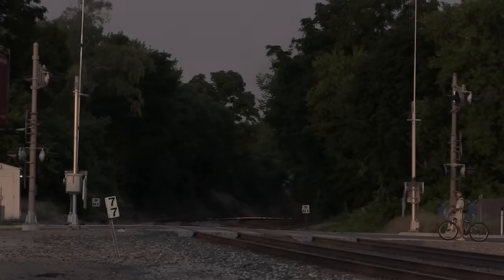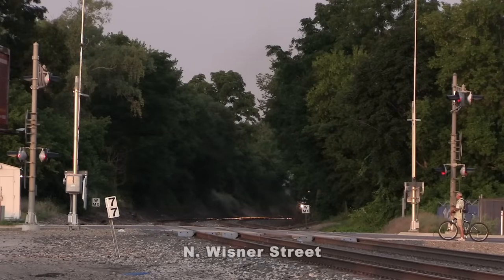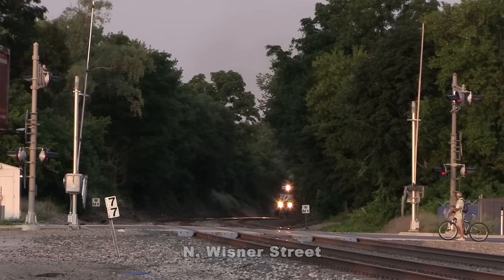On another evening, we caught the train working hard at North Wisner Street with three SD40 variants and a heavy train.